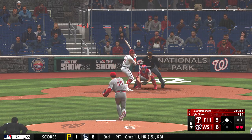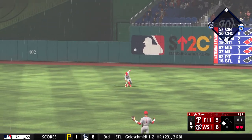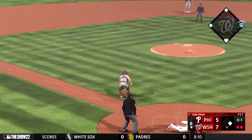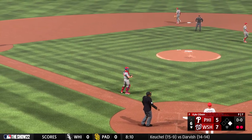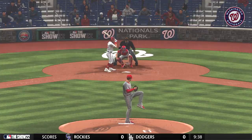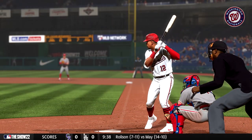Here's your one. High grounder into the outfield for a knock. Hernandez around third. Here's the throw to the plate. It's offline and he scores. It's 7-5. Well done. Drives in the run. Really nice job staying up the middle with his approach. He didn't try to do too much with the pitch. Just shot it through the infield.